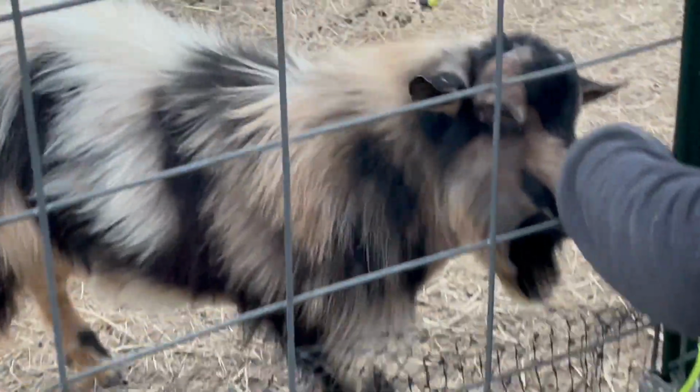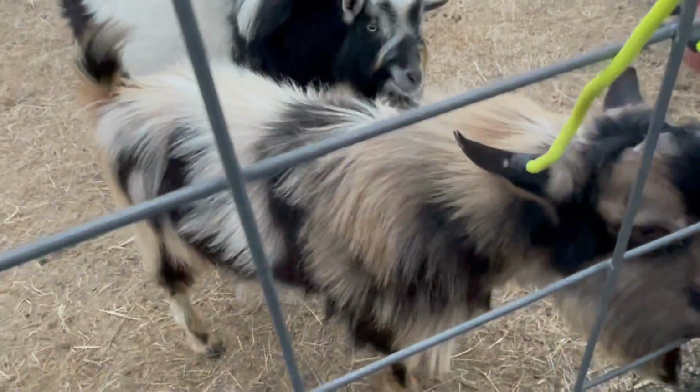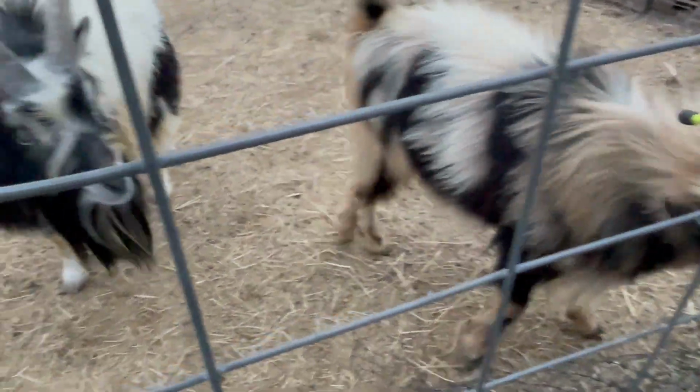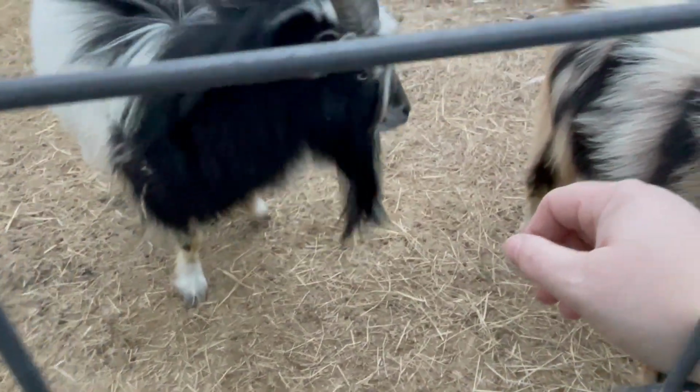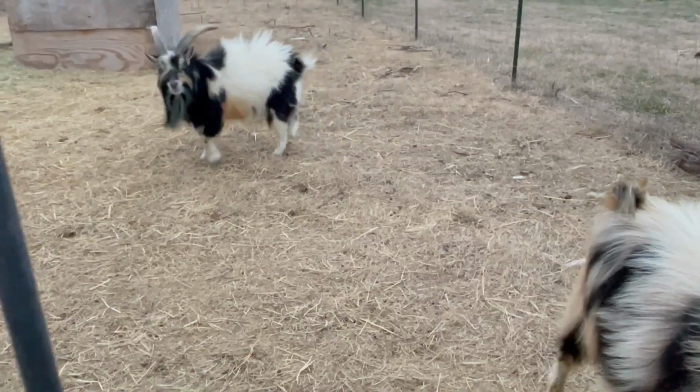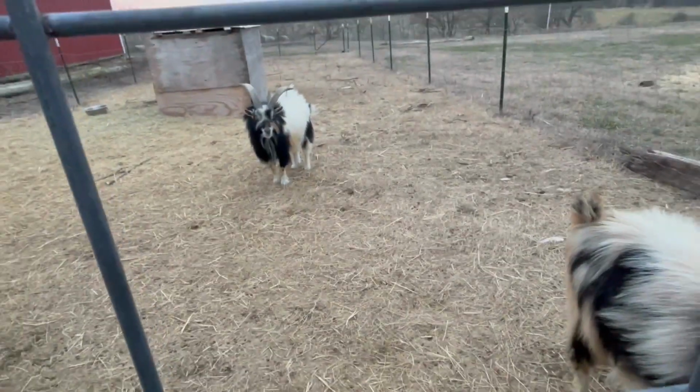Rocky's turned out to be a really, really good goat. He's really nice. Are you nice? To me, special. Are you nice? He'll eat out of my hand. He lets me pet him. Come here, Chase. Come on, buddy.